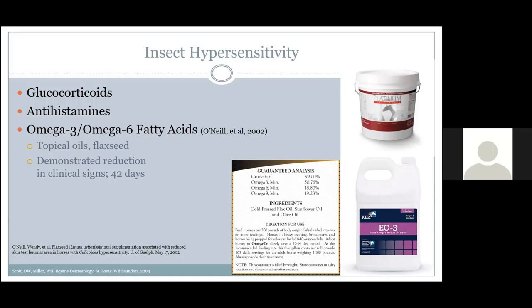If you have a horse with these conditions, it's probably worth it. But it does take months usually for clinical signs to abate after starting these products, because it takes so long for those fatty acids to be incorporated into the horse's membranes in their body, their cell membranes.